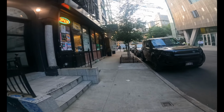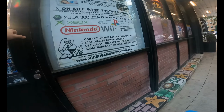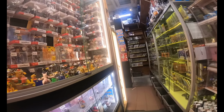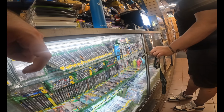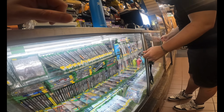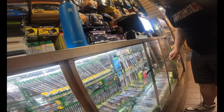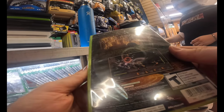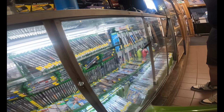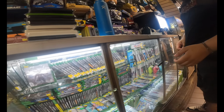The next location is Video Games New York, and I think this is a great video game store, not only for their prices, which are pretty decent around here in the city, but also because of how small it is, but how much they cram in here. That's a great way the store is designed, and what they compact into the store is really fun to see.